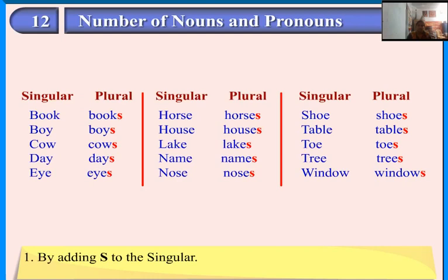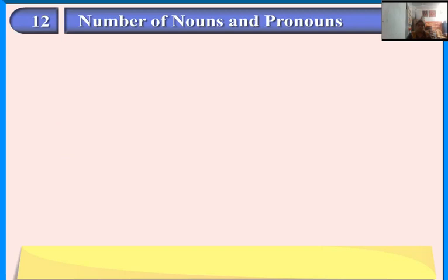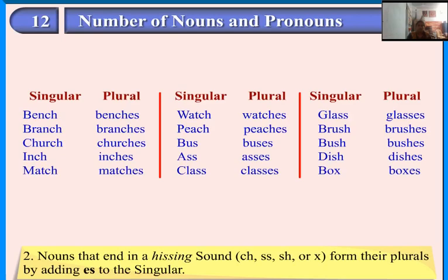Book, books. Boy, boys. Cow, cows. Day, days. And so on. Nouns that end in a hissing sound, ch, s, sh or x form their plurals by adding es to the singular.